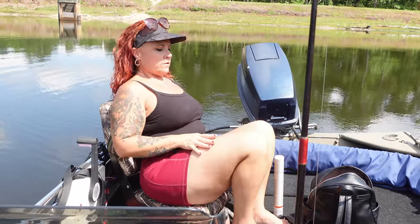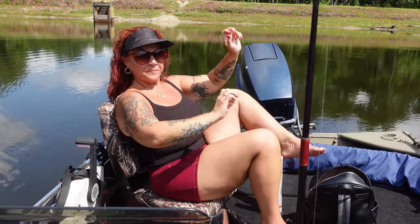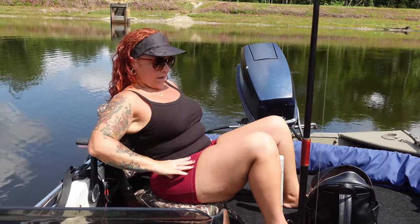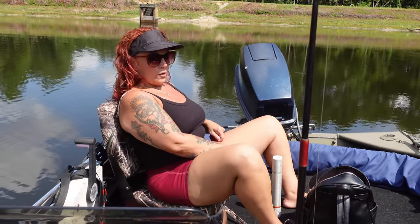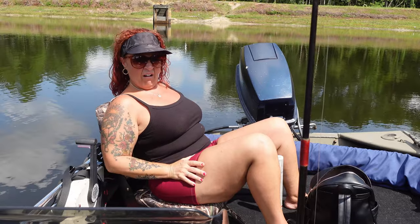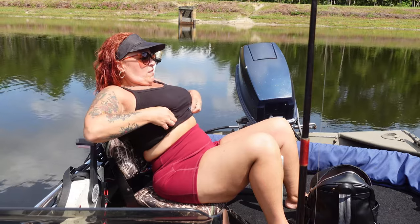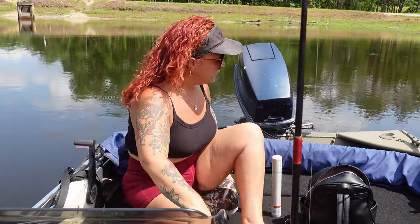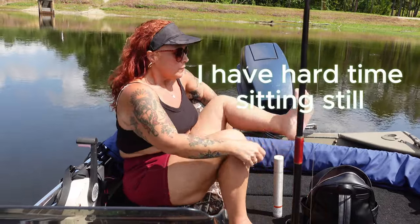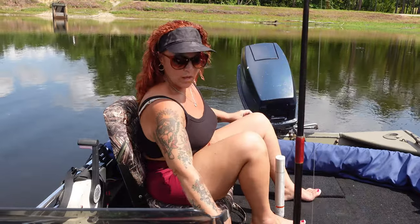I like that holder too. It's perfectly placed so I can just do this. I should have worn my bathing suit. I didn't know it was going to be like this. I thought it was going to be cloudy out here.